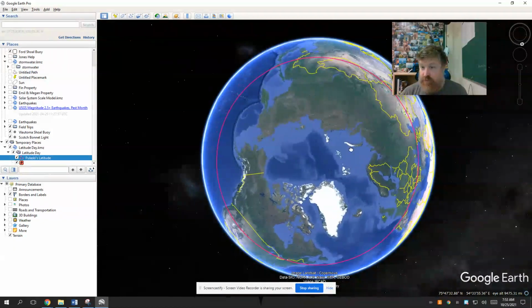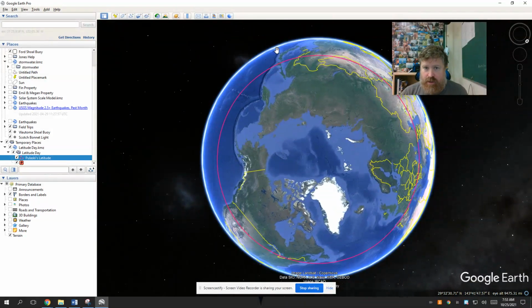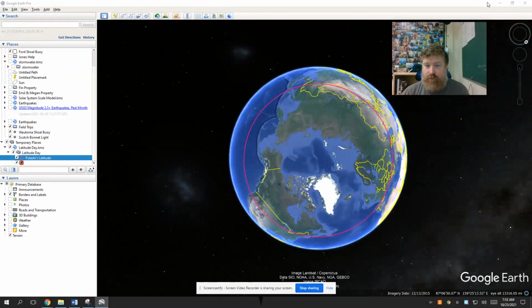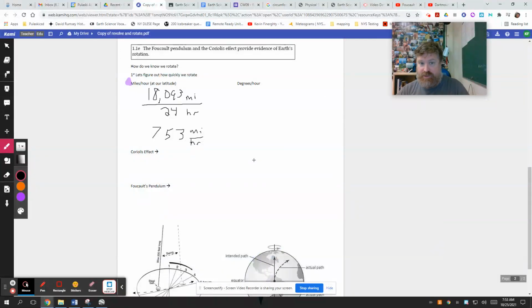So what's up with their speed? Do they have to go faster or slower? Or if you got somebody way out near the equator, they've got to do a longer trip, but it also has to be done in 24 hours. So are they going faster or slower? That's going to get into some stuff we really got to think about when we get to weather and air moving around this planet.